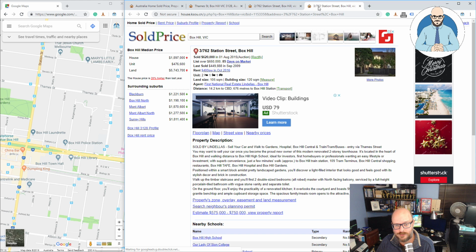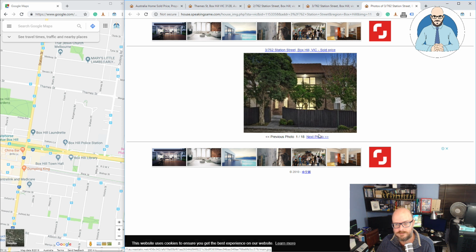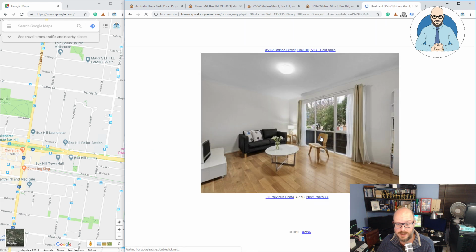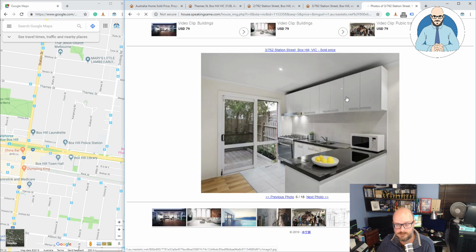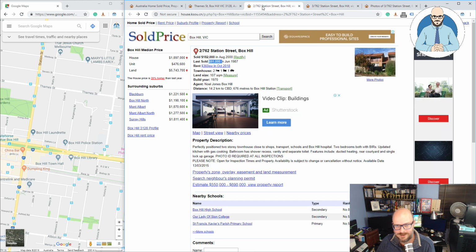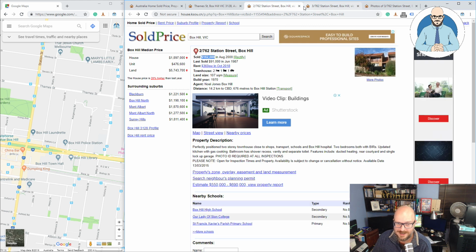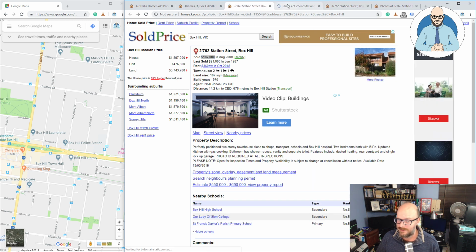And here we have number 3, the property right next to it, and we can click here to see the photos. So here you go, it's a nice little townhouse, duplex. Oh, timber floors, it's not bad. No, this is number 3, remember? Nice little modern kitchen. And it sold in 2015 for $620,000. And here is the next door neighbor in 2000. It was 182. So, not a bad increase, I think, in 15 years. Kind of gives you a bit of an appreciation of just where our housing market has gone.